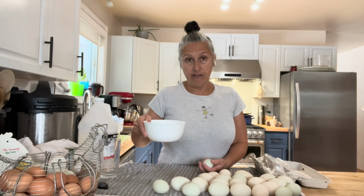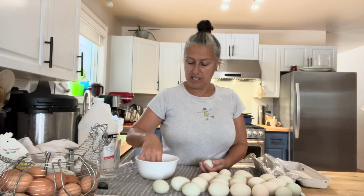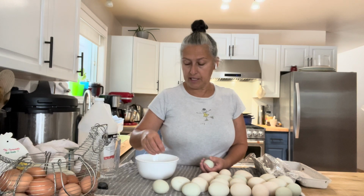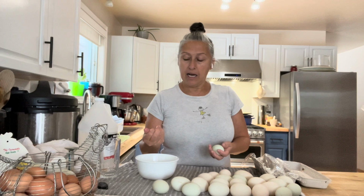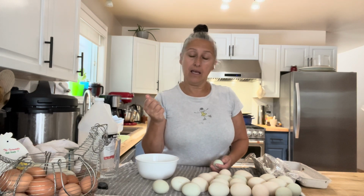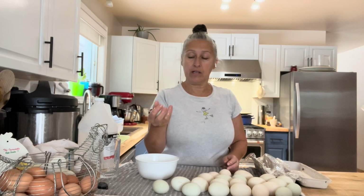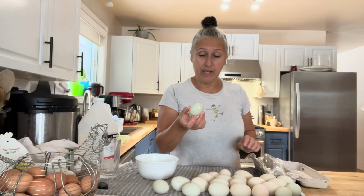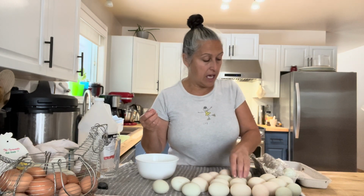I'm gonna oil my eggs. I have my oil in here. I just slightly warmed it in the microwave just to create a little bit more viscosity, even though it's already cool again. It's just made it that much better. I just wet my hand. Be careful, these will get super slippery once you're using the oil on it. I just cover it with oil, and I don't care if there's a lot of oil on it. It's fine, we'll keep it that way.